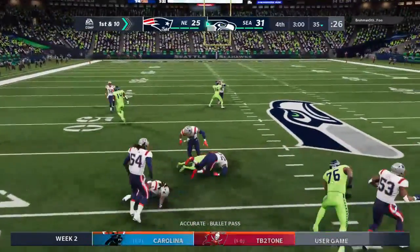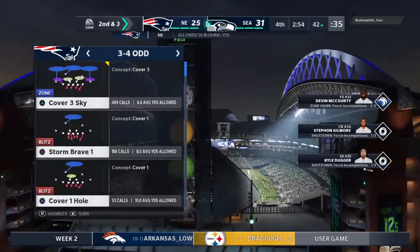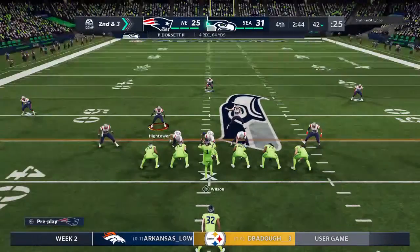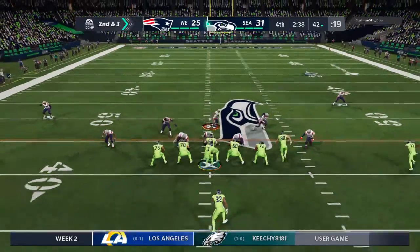The throw complete to Dorsett. 7 yards, the pickup on the pitch and catch. I got the sense that the defense created a little momentum for them there, didn't they? Did their job, forced the punt. Now, nice start to the drive. Offense has to do their part. Yeah, they certainly do, but what a great start for them. They got to go thank the guys on D.